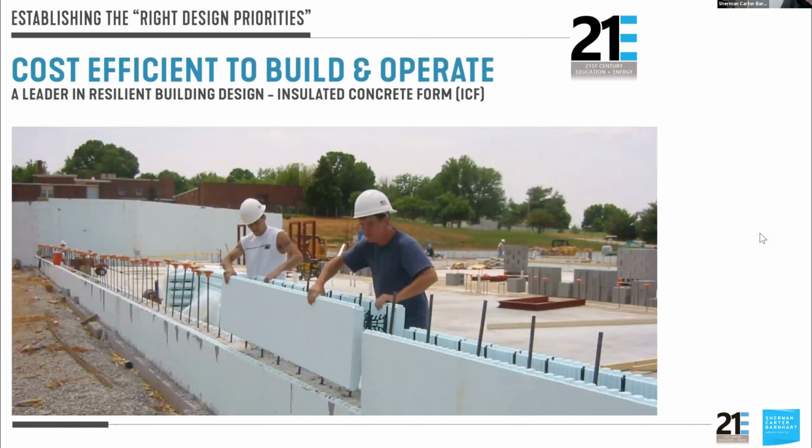We talked about the use of insulated concrete forms and the idea of really being cost efficient, not only to build, but again, to operate and to maintain. So we want to look at things like life cycle cost analyses to make sure that we're making the right decisions, not just for first costs, and to make sure that we're making a decision that meets the short-term budget for construction, but long-term, we're making the right decisions for each client so that they don't inherit something that's going to really take a lot of resources to try and maintain over the life of the building.